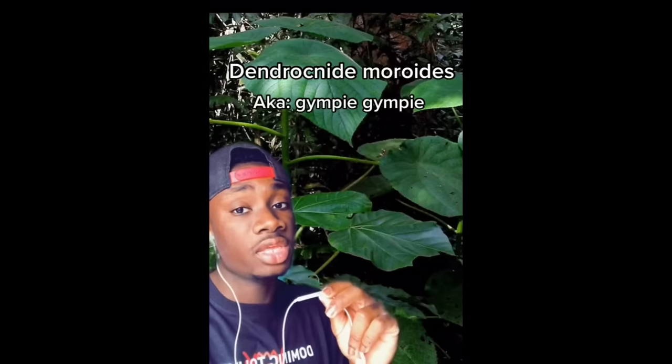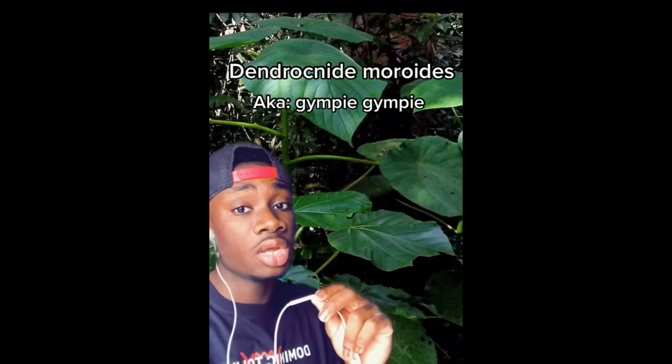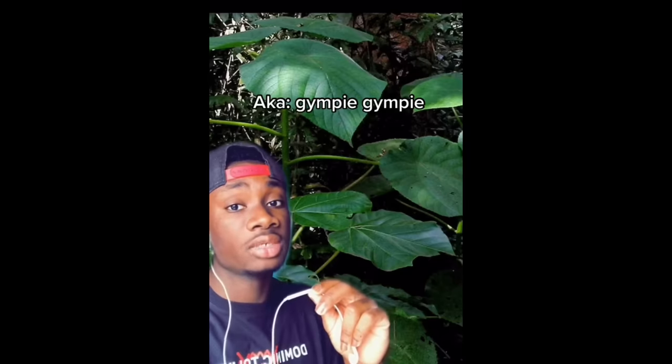Dendrocnide moroides, aka the gympie-gympie plant, is covered in stinging hairs that, when touched, penetrate the skin and release a powerful neurotoxin. And that toxin is a ticket to all 9 circles of hell, because the pain is described as being burned by scalding hot acid while being electrocuted.